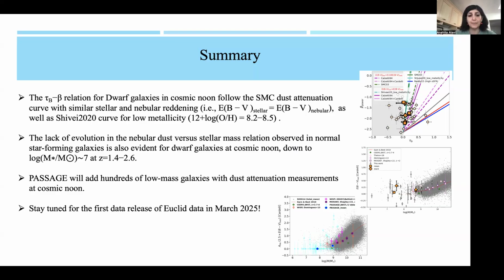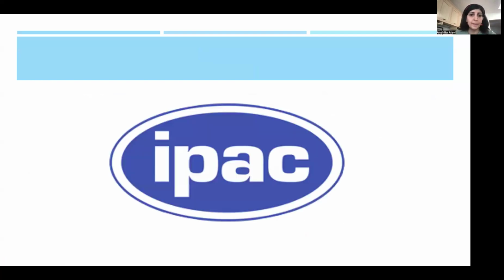What we learned from PASSAGE says the same thing, but this is just one of the fields in PASSAGE. We are now in the process of adding more data, more fields to PASSAGE, so the plot that I'm showing here can have many more galaxies with better data reduction and better line measurements.